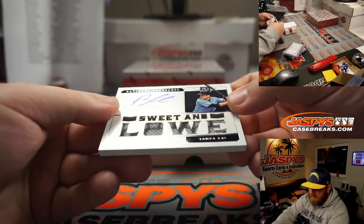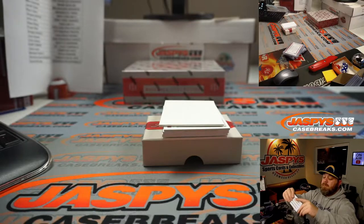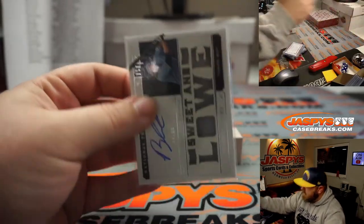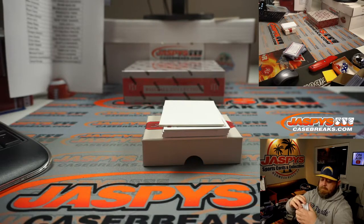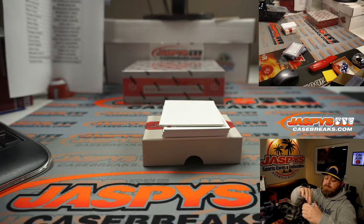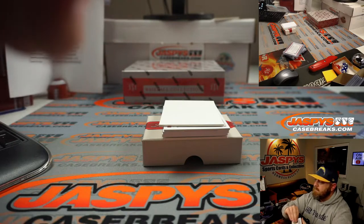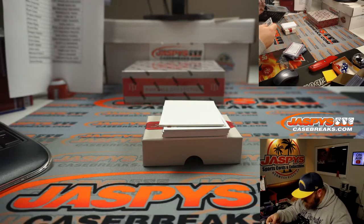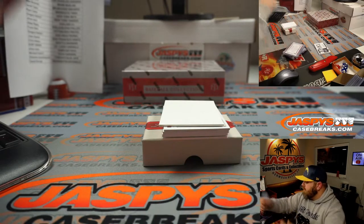Brandon Lowe, 94 out of 99. Supposed to be low, but he's Brandon Lowe. Nate Lowe is his teammate. That's for Tampa Bay, and Oliver Soria. There you go, Oliver. Is that in the top loader? It's not in the penny sleeve. Okay. I don't know why you're being finicky, but we'll get you a different one.